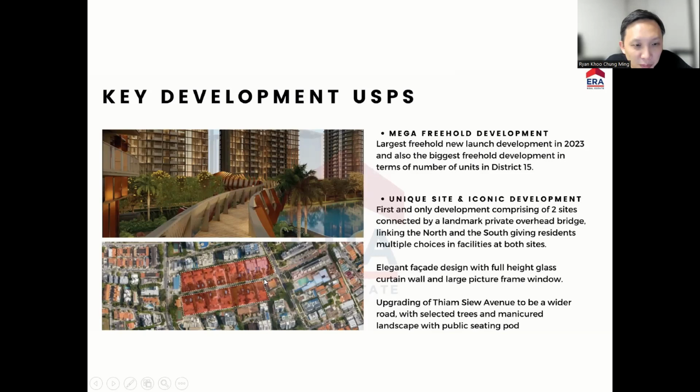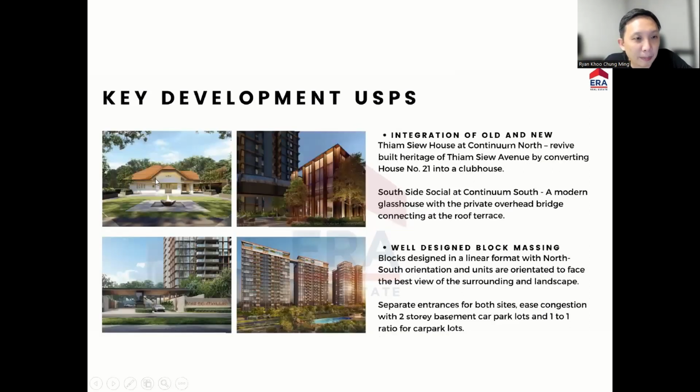And Thiam Siew Avenue, they're going to make the road wider. On this Google map location, these are all the old houses which they are going to convert into the Continuum itself. So Thiam Siew Avenue, while remaining a public road, the developer is going to upgrade it, make it wider, and do things to make the road something that the private residents will enjoy a lot. The bungalow, which is the Thiam Siew house, they're going to conserve it. It used to be house number 21, Thiam Siew Avenue. It will become a clubhouse. More details on that later.